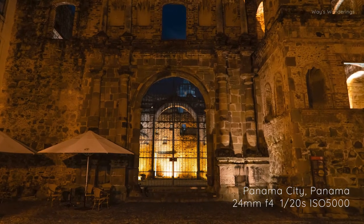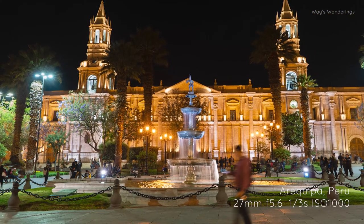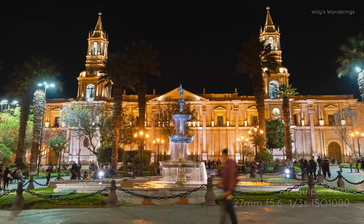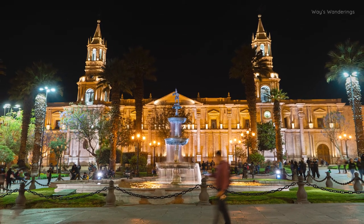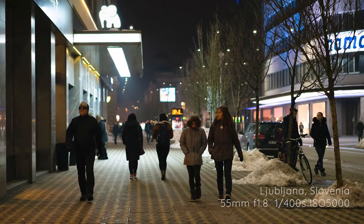If you're using a really low shutter speed, set your camera to a 2-second delay. Your camera won't shake when taking the photo. But be careful, you can forget to change it back and miss the next fleeting shot. Remember, most importantly, be less afraid. And that's my top tips for night photography.